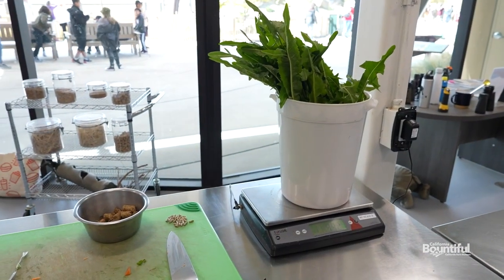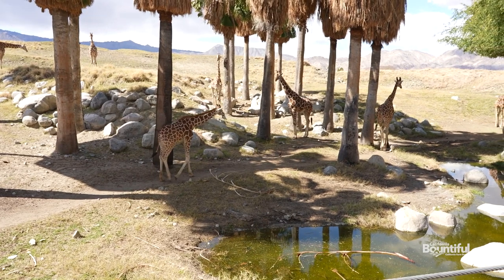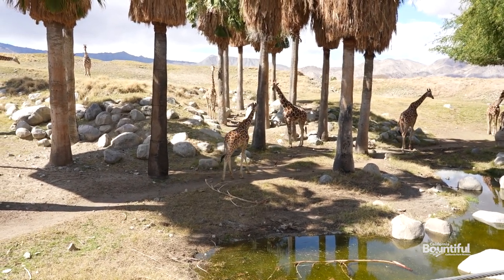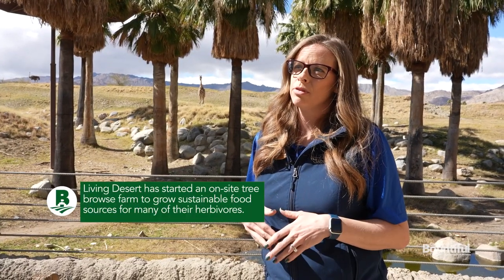And animal care staff must keep tabs on how much and what is being consumed. We have 10 giraffe in here that we feed all throughout the day. So giraffe eat about 23 hours of the day, so it is a full-time job keeping them fed. They get a bale of hay, so they get a large amount of hay as part of their diet. They also get browse, which is tree trimmings that we trim for them. And they get about 75 pounds of browse per day.